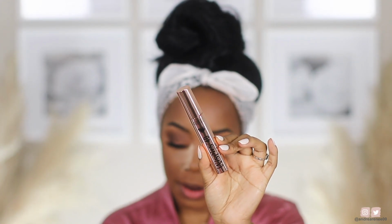That is my brown smoky eye. So I'm gonna go ahead and put on my lashes, which are the Ardell Remy 778s, and then I'll be back. Got the lashes on, now let's go ahead and apply some mascara.